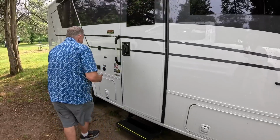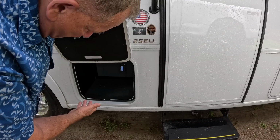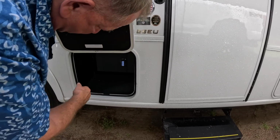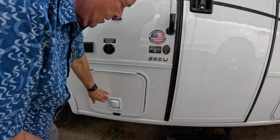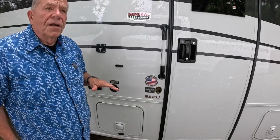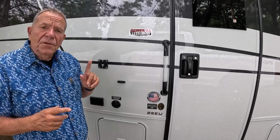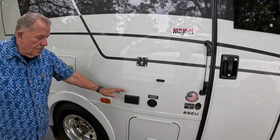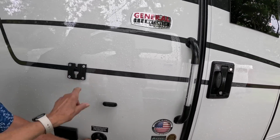Over here, they call this storage, but it's really not much room in there. You could put a few things in. That is your Xantrex solar charger and the converter that it has. I told you earlier, Joshua did in his briefing, that we have some solar on it, but we do not have any lithium. All right, moving on down, there's 110 volt access here. If you have cable TV, you'd hook it there.